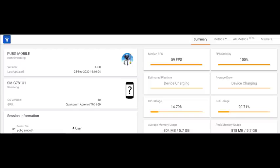Now, when we switch it over to Smooth Extreme, they all went to 60 frames per second. So performance is actually pretty similar across the board using any of these devices.